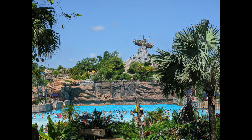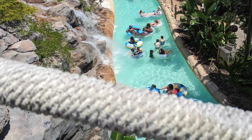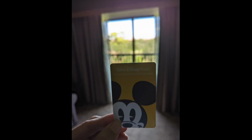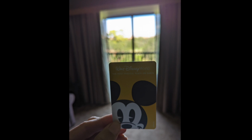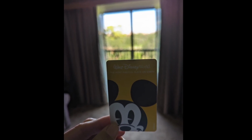We ended up checking out before heading over to Typhoon Lagoon, but that wasn't the end of our concierge stay. We were given a key card at the front desk to access the lounge for the remainder of the day. That's right, we technically got 2 days of concierge lounge access with a one-night stay. This was how it worked when we stayed anyway, so you should check with the resort to see if that is still the policy if you want to enjoy the lounge the next day.